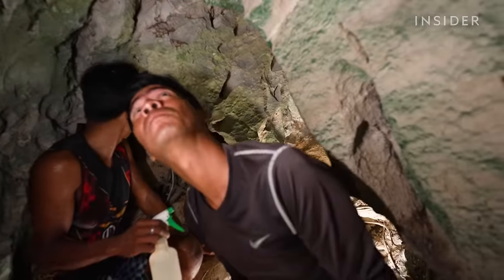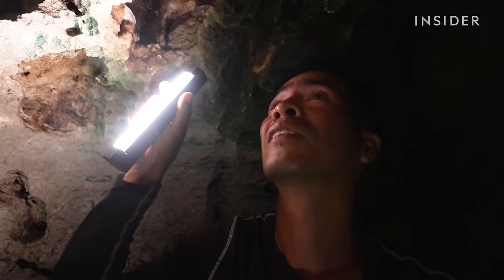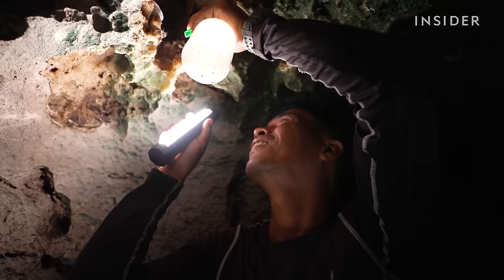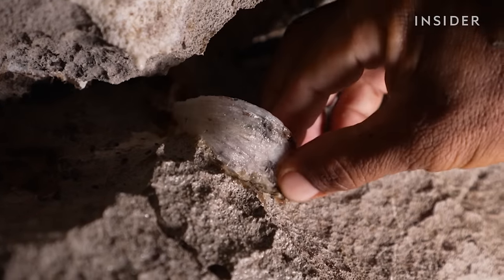The entrances are small, but the caves are usually spacious. They use flashlights to light the path. After spotting the nests, Alvin uses a spray bottle filled with water to loosen them. They are then gently peeled away from the cave walls.